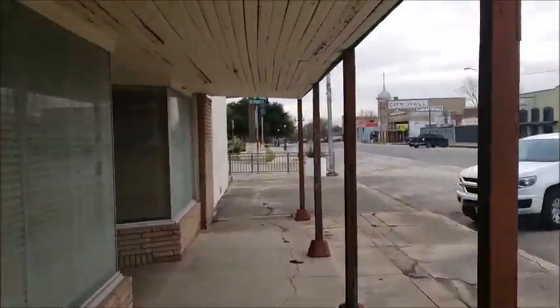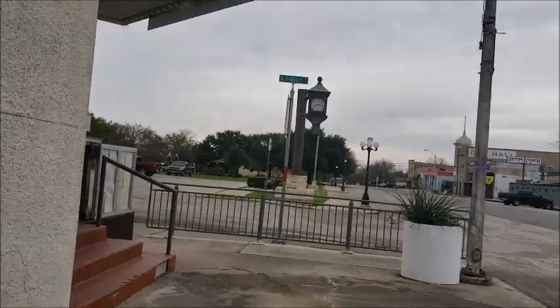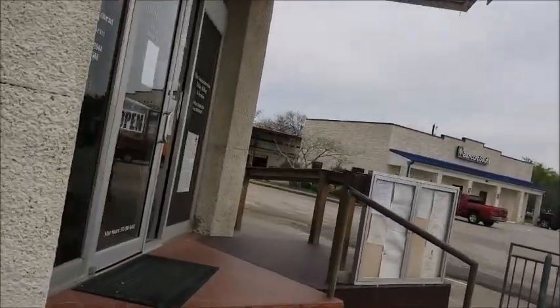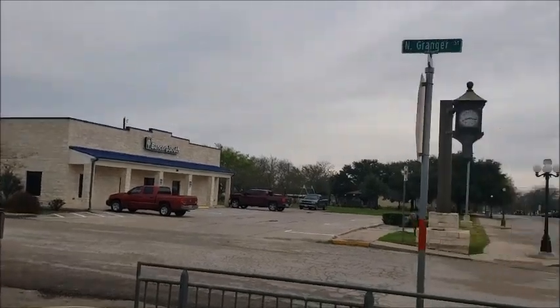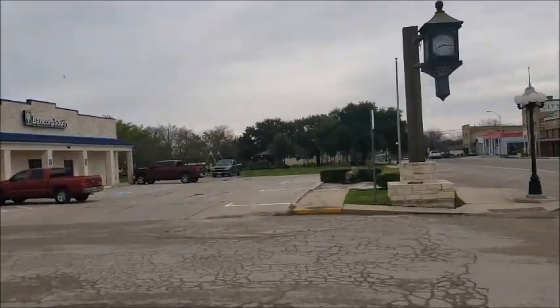Have you hugged your piano today? Wow. So it's a lot of decay, I'll say again. They used to be businesses and now they're storage areas. The banks look in great shape though. City Hall's in okay shape. I don't believe this is where a courthouse is.